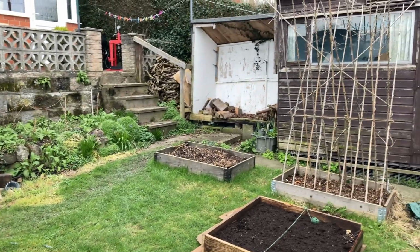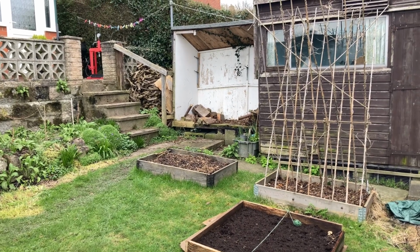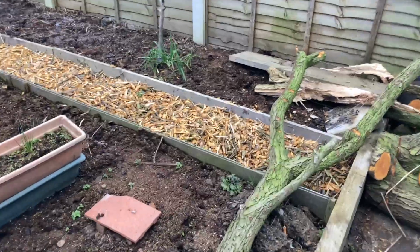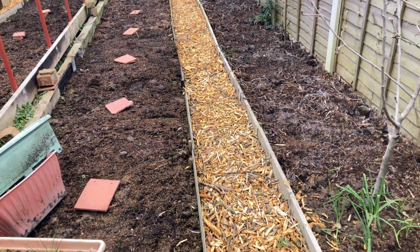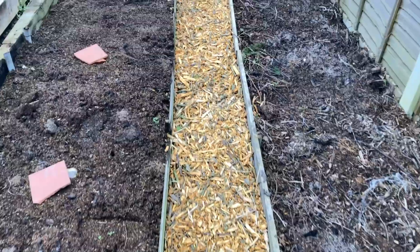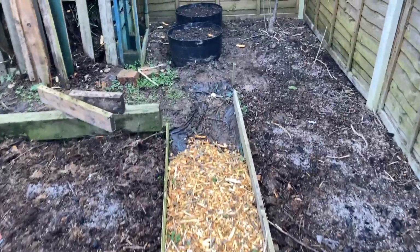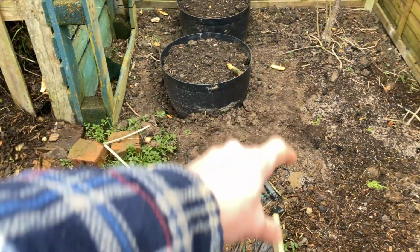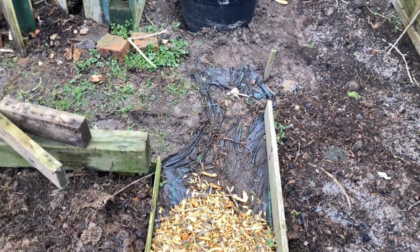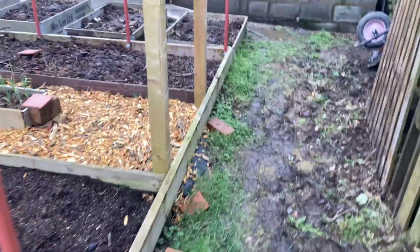This winter's wood over there is looking pretty depleted, but I am pleased I've got these paths done because they were a bit rubbish. So nice path there, and I'm just gonna at some point put a piece of wood there and a cross like that, just finish this end off and fill that in. And the polytunnel path is all done as well now, so that's good.